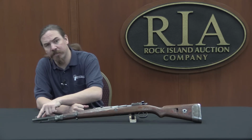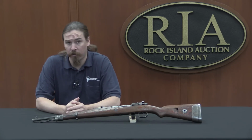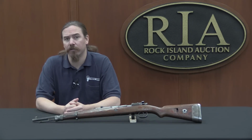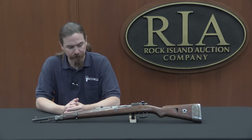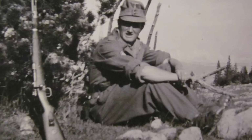These did also have a front sight hood, which is missing on this particular example, and it is unique to the 3340. It's not the same as any of the other standard K98Ks. These were only manufactured for 3 years, from 1940 until 1942, and in total, about 120,000 of them were made.